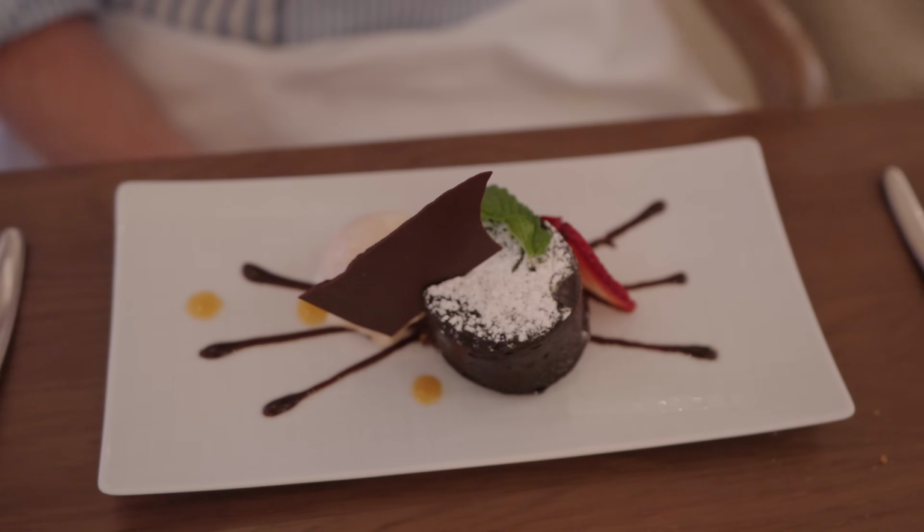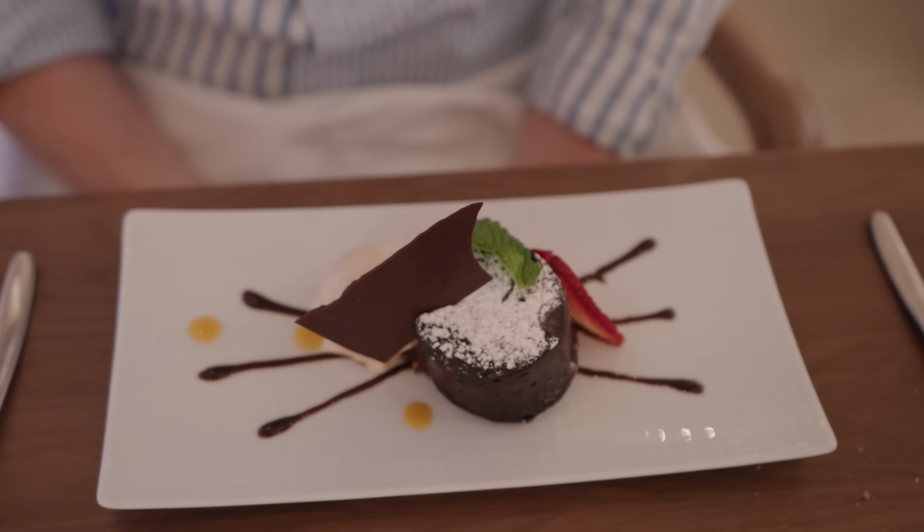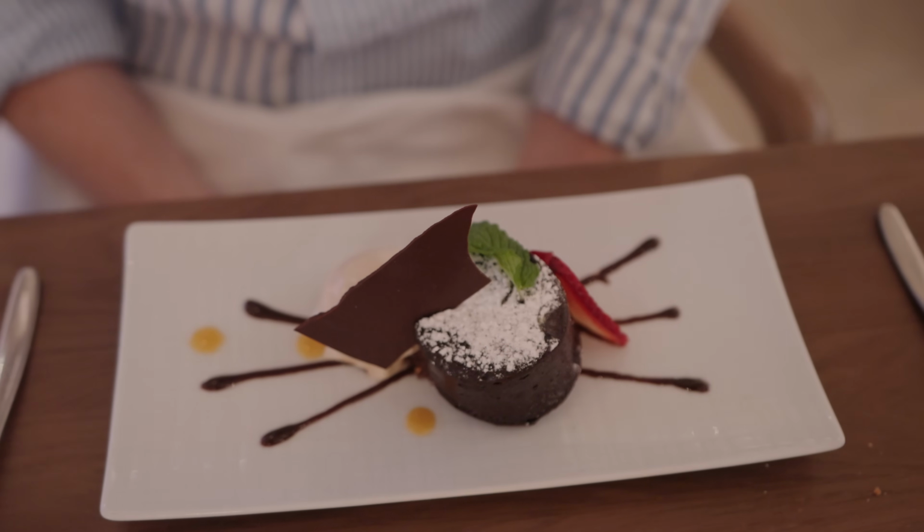Dessert time. I'm full. That was a big meal, super delicious, but we still couldn't resist dessert. I went for the chocolate cake. Let's give this a go. Thick, rich, and absolutely delicious. If I was stuffed before, I'm thoroughly stuffed right now because that is so good. I can't stop eating it.